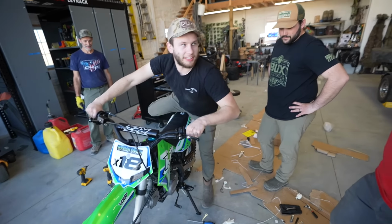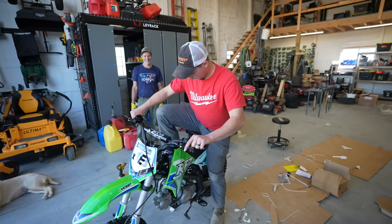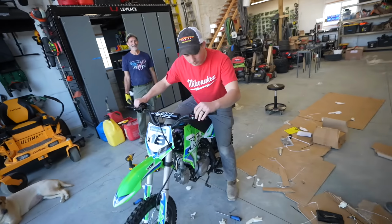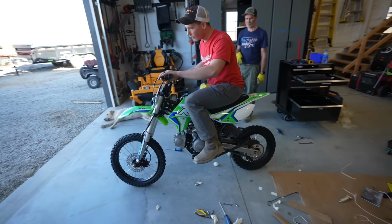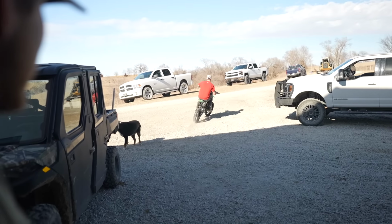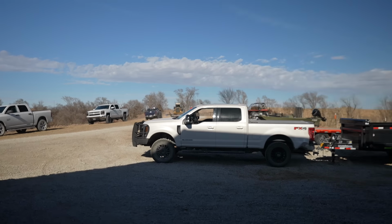I think Remington's helping give it a try. Yeah, let's see it. I want to see you wheelie it out of the truck. Take it for a rip. Let's see it. The old wheelie.